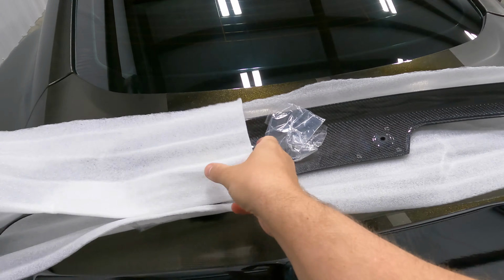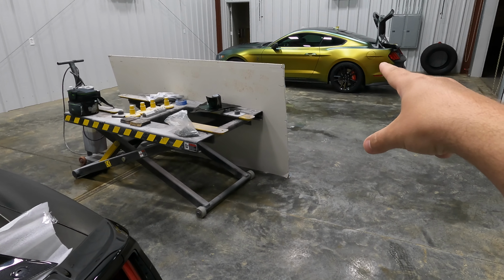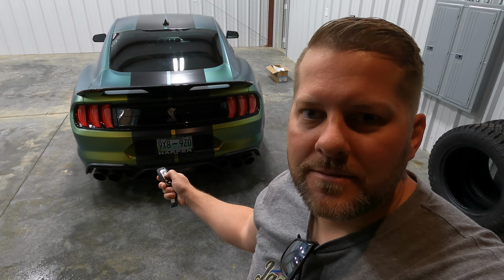We do want to take this carbon fiber diffuser. It fits on the 350 and the 500, but we're actually going to put it on the 500 for the show. I'll give you guys a little startup action, and then in just a second we're going to be at the show trying to get pulled inside.